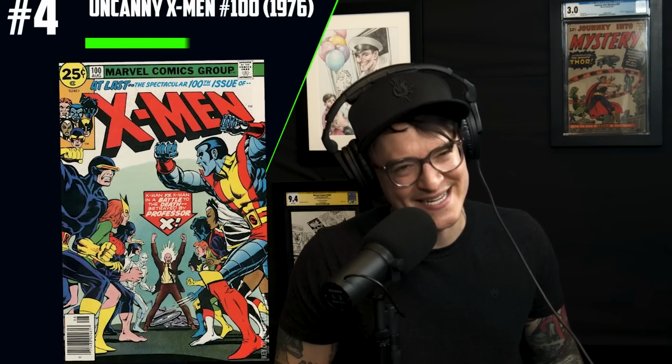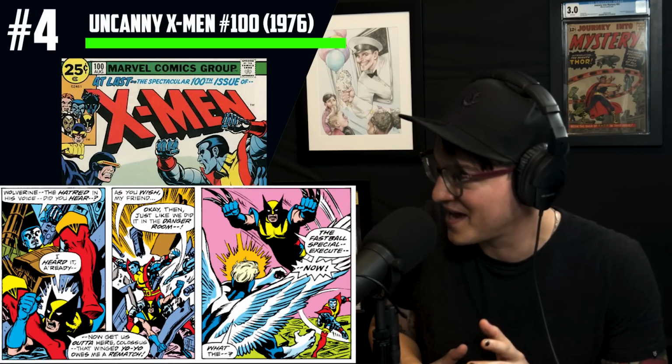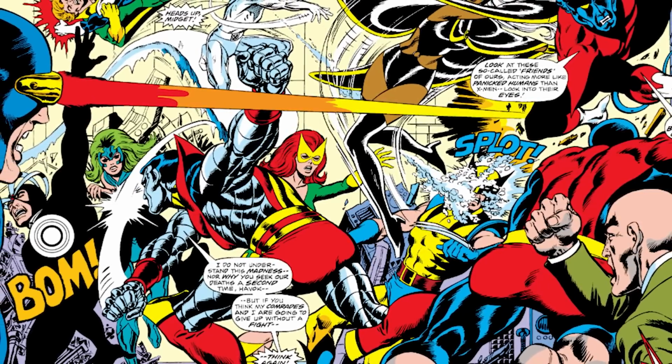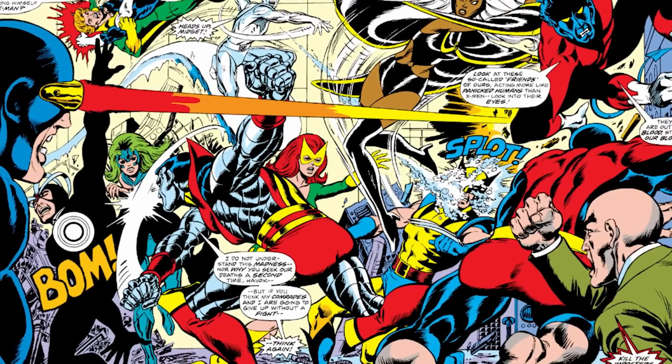Number 4 on the list is Uncanny X-Men issue #100. The first time that Colossus hucks Wolverine into the air. Does a fastball special. More interestingly, this issue features a battle between the original 5 waspy X-Men from the 60s and the new X-Men from the Giant Size X-Men team. This is the first time they butt heads.